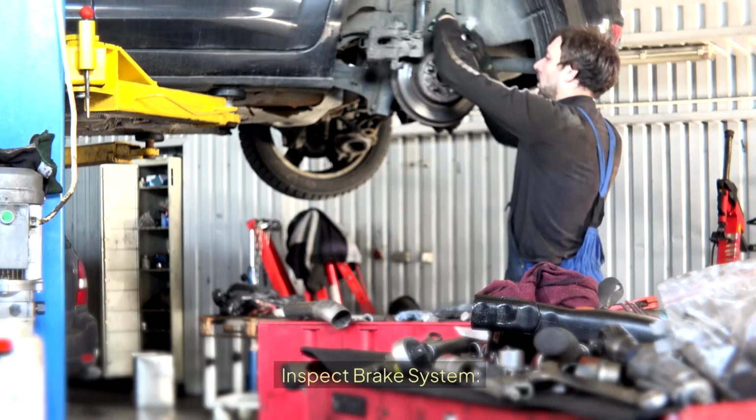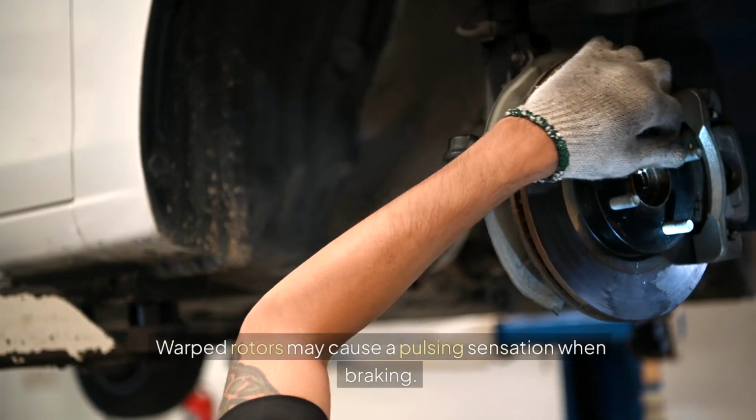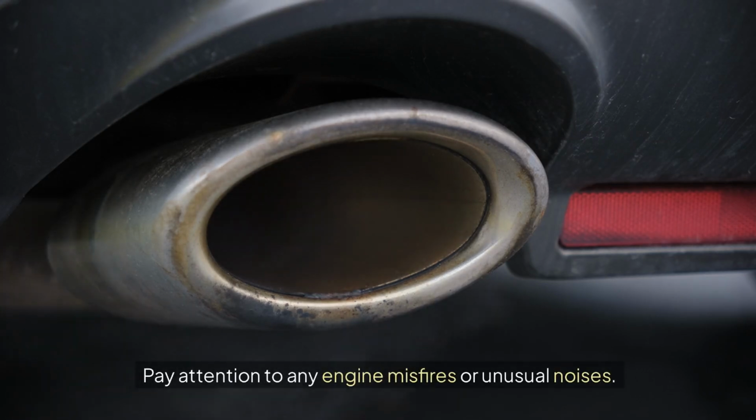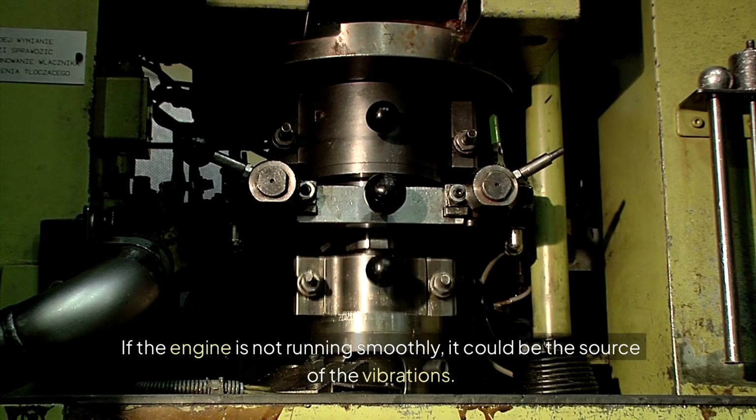Inspect brake system. Look for signs of warped rotors or sticking calipers. Warped rotors may cause a pulsing sensation when braking. Monitor engine performance. Pay attention to any engine misfires or unusual noises. If the engine is not running smoothly, it could be the source of the vibrations.